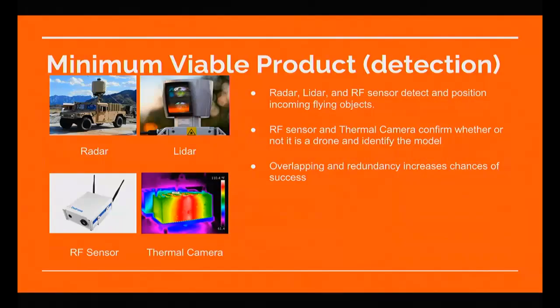So something that we need to look into: the overlapping and redundancies in the systems increase the chances of success, but we need to look into what kind of size package all of these can come in, because if they're too large, we're going to need to get rid of something.